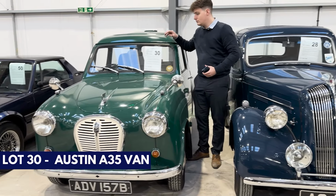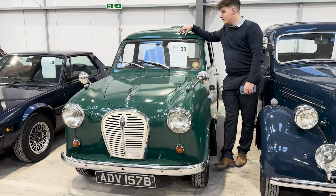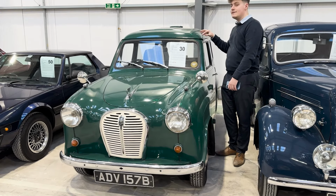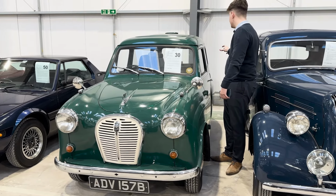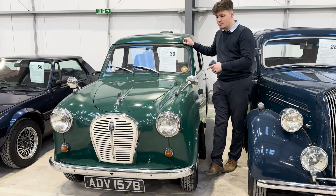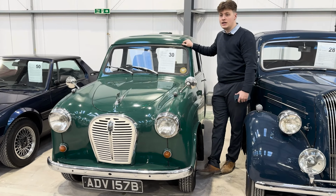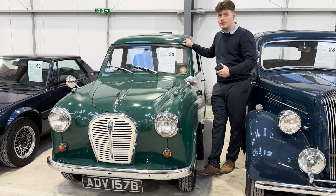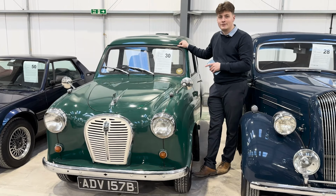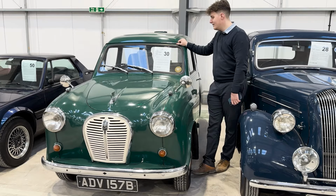The next one we're moving on to is lot number 30. We've got the Austin A35 van. Now this is a conversion. I believe it's a van converted into the Countryman, hence the windows on the rear of it. This one is finished in spruce green. It's a lovely example. In the history file with it, there's a little magazine cut out that shows it with its previous owner, and that reveals that the car has actually been affectionately known as Noddy for part of its life. So this is Noddy, the Austin A35 van.